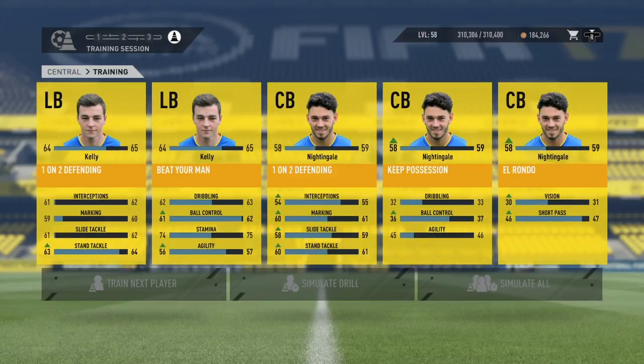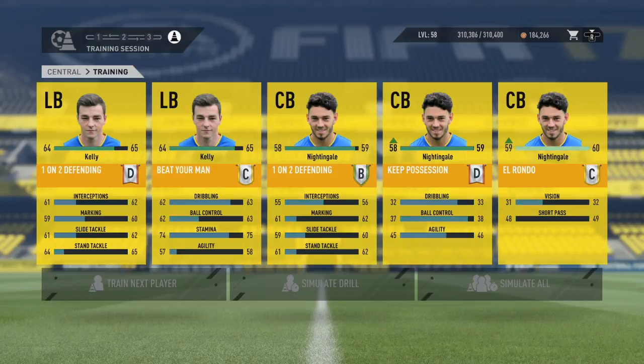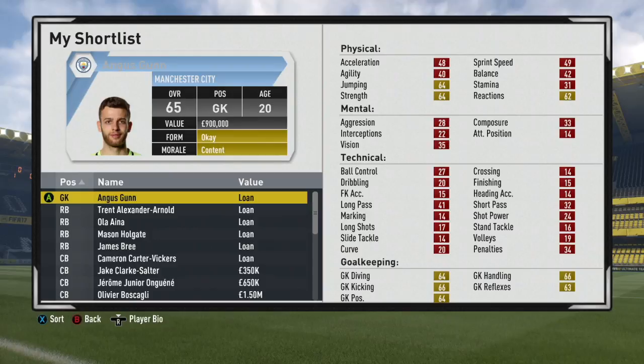And we have Will Nightingale going up to 59 overall, which is very good, going up a lot of his stats as well. Growing quite well as Nightingale. So guys, ahead of our semi-final of the preseason tournament, we have got, I think, all of our scout reports back. So we're going to look at these guys and see in depth what we want to do.